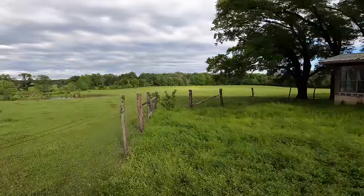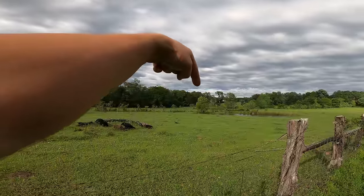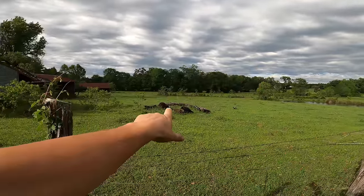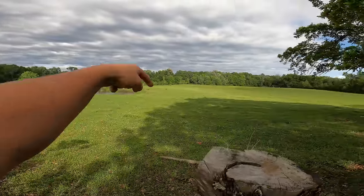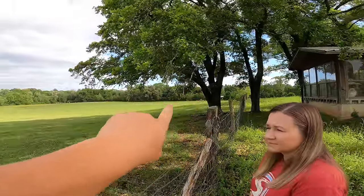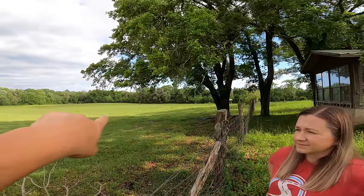So, here is the interesting part. You see this fence right here? That's not on the property line. The property line is actually right about there. So this fence has to go almost to that wood pile. And here in the back, it goes probably to there. So that tree is actually in our backyard, and the fence will be 20 or so feet outside of that.